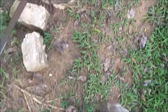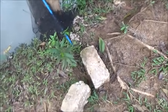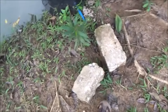I finally found my foreigner bolo. That's what everyone calls it here. This is a Harbor Freight machete, and it's been missing about a year. And Tata said he just found it down there by the new well.